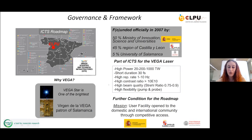The center hosts the Laser VEGA. It has this name due to the star and the coincidence that Vega is the patron saint of the city of Salamanca. We have 3 main laser lines called VEGA-1, VEGA-2, and VEGA-3, with 200 terawatts and 1 petawatt respectively, as you will see later.